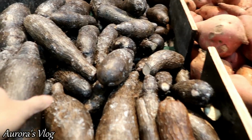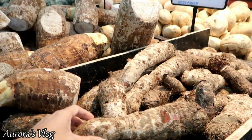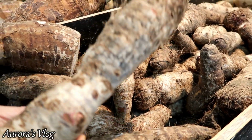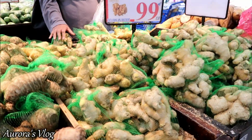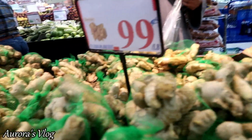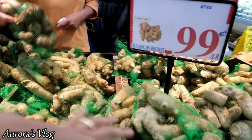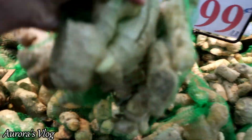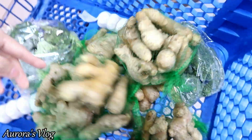OMG, they have some balanghoy, I think. They call it yumpy yum. And what is this? Call it malangalila. Alright, here is the ginger. I'm gonna get a lot of it. It's 99 cents a pound. It's $4 in Walmart, so I'm gonna get probably 3 to 5 pounds. Oh, don't I have enough? Looks like I've got 10 pounds in my baggie already.